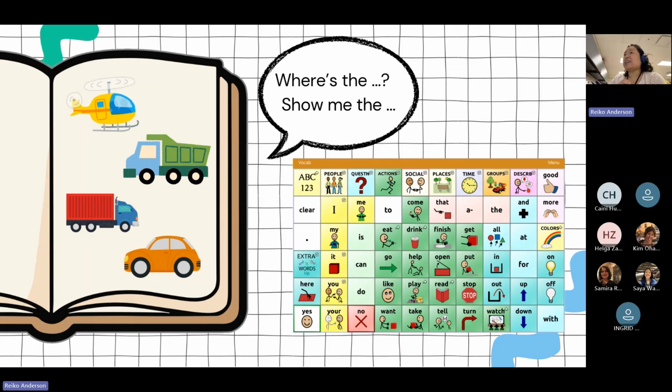What I could do instead is say, I'm looking for the helicopter. Where's the helicopter? Oh, here it is. I like that helicopter. Helicopter. That's a good helicopter. Another one we could model for a helicopter is it is up in the sky. The helicopter is up in the sky.